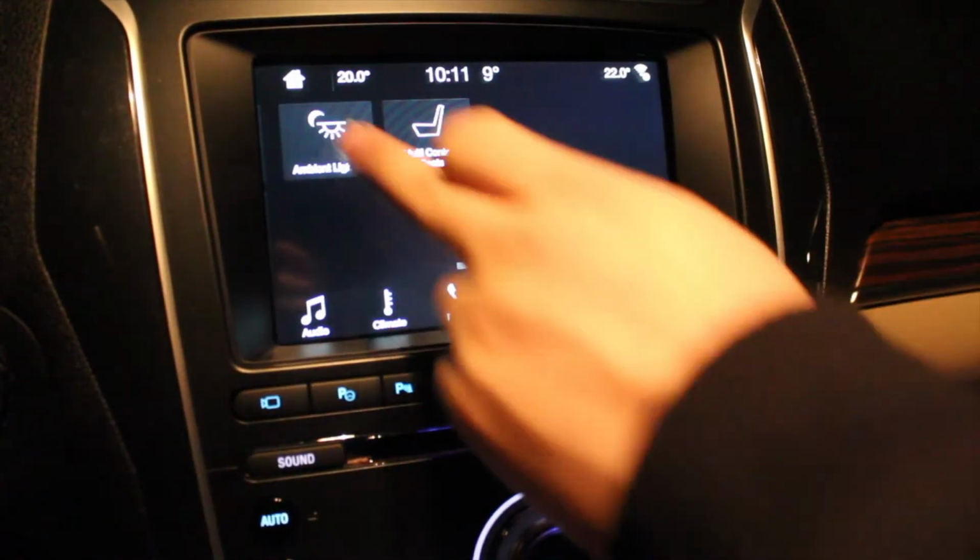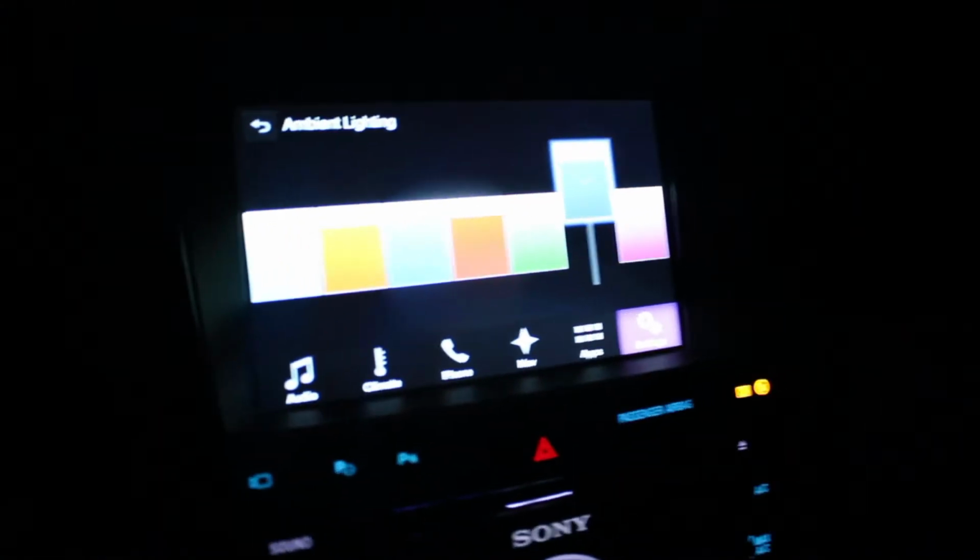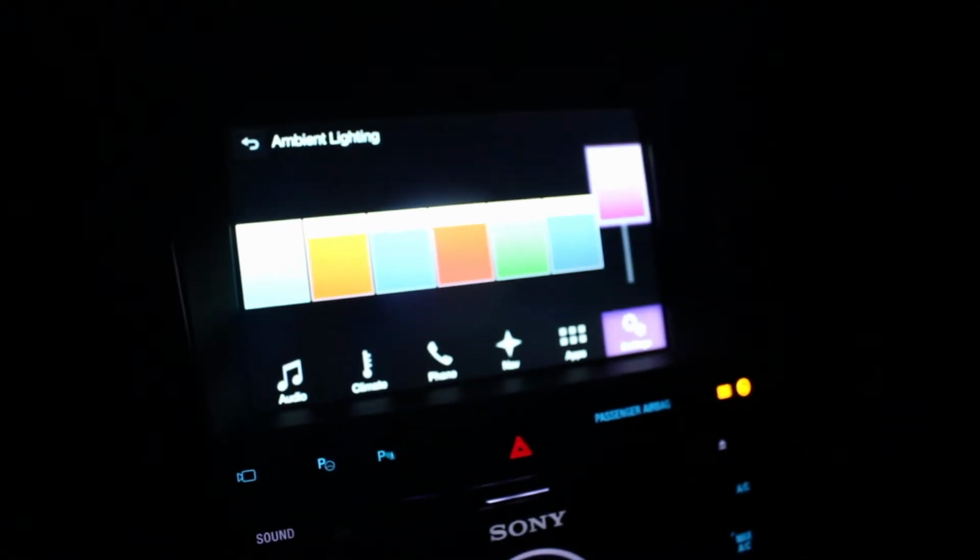I also really love the way that you could customize the interior and all the colors. There's a handful of colors you can choose from. I know it's a little silly, but I do like it. It's mostly lining where the cups go, and I think there were a couple of lights in the back as well. But yeah, it's little nice touches like that that make it a really fully customizable car.